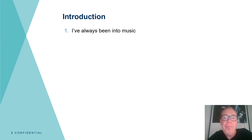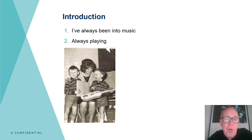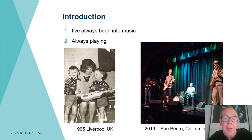Well, I've always been playing, and this is a picture of me, and I'm probably 4 or 5, and that's my mum, and that's Liverpool in 1965, and I'm getting my first guitar, and I'm clearly not in love with the idea. I think my facial expression says, I have no interest in this, take it back. Anyway, skip forward to 2019, and this is a picture of my band playing a nice concert we did down in San Pedro. And as I was saying, every member of this band I'm in, their day jobs, they are all acoustic consultants. Some of the faces might be familiar to you.